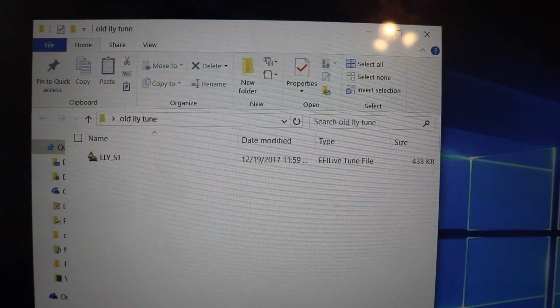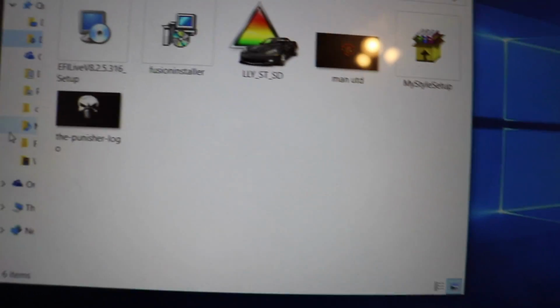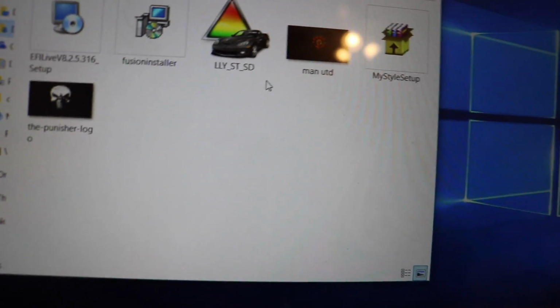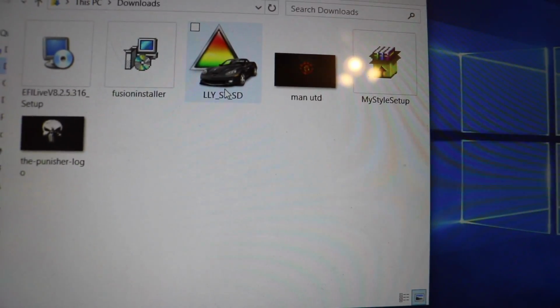And yeah, this is my old tune. As you can see, date modified 12/19/2017. So that's my old tune, and I'm going to show you guys the new tune. If you go to my downloads folder, it's going to show you all these things that I just installed. I downloaded menu and the Punisher logo. That was for my Edge, so I can put that as my background. But yeah, this is the new tune that they sent me.